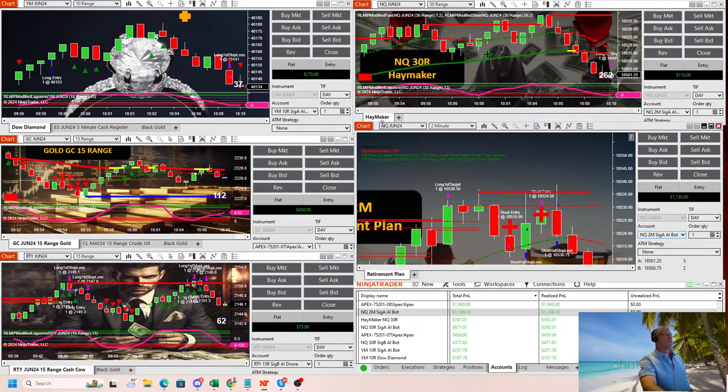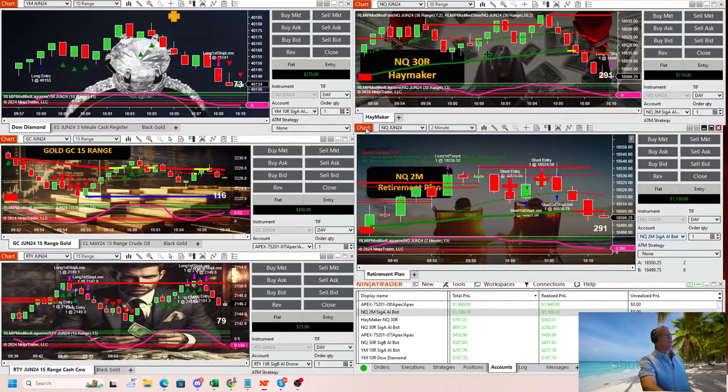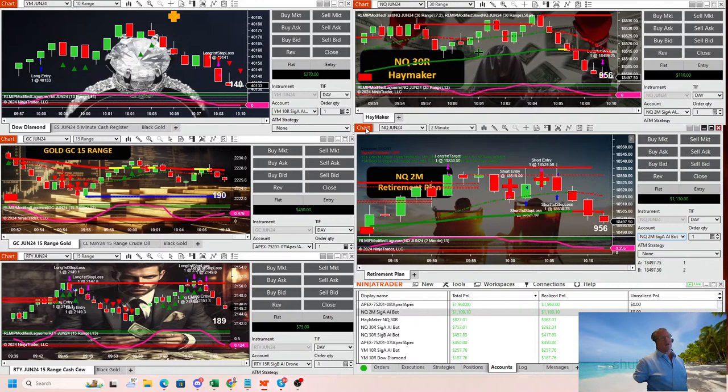It takes your system a little while to accumulate the data to do that, maybe a session or two. But once it does run for a session or two, the stop and profit targets will change dynamically based on market conditions. And that's a perfect illustration of how this system works.